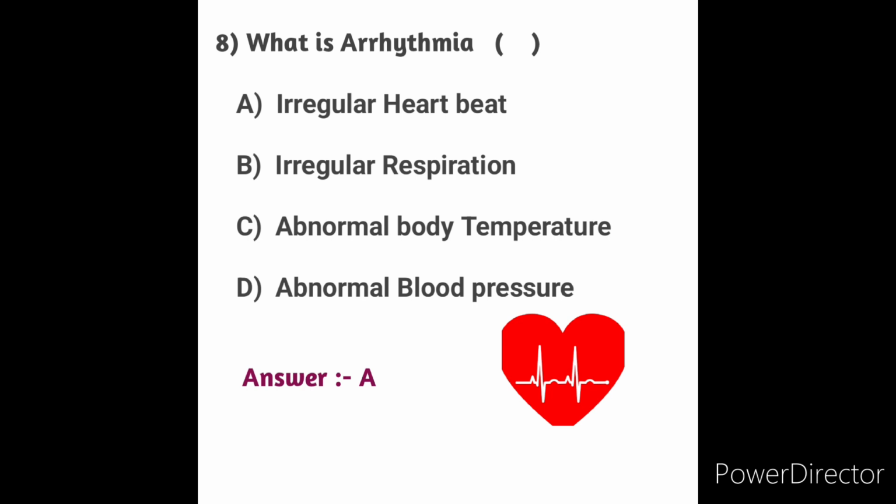A. Irregular heartbeat, B. Irregular respiration, C. Abnormal body temperature, D. Abnormal blood pressure. In this question, only arrhythmia is there. Arrhythmia means the rhythm. Rhythm means heartbeat. The answer is A, irregular heartbeat. Rhythm here means the patient's heart rate.